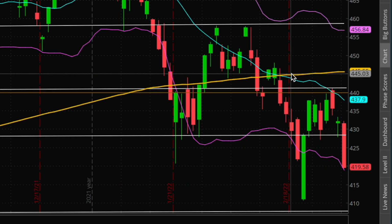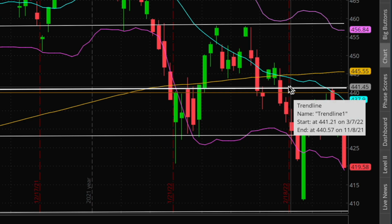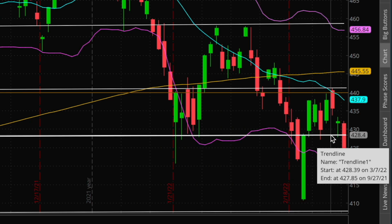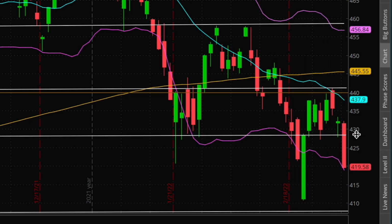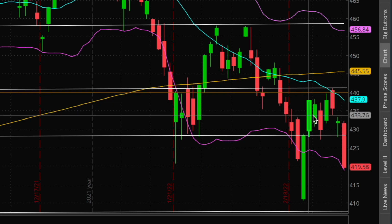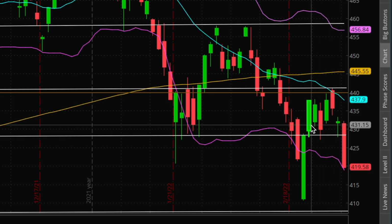And so as I've been showing in my previous live option trading videos, in particular, I've been watching these two lines very, very closely. This major support level right around $428 per share on SPY, and this major resistance level right there at around 440. And that's because for the past week or so, we've been stuck right in that range.